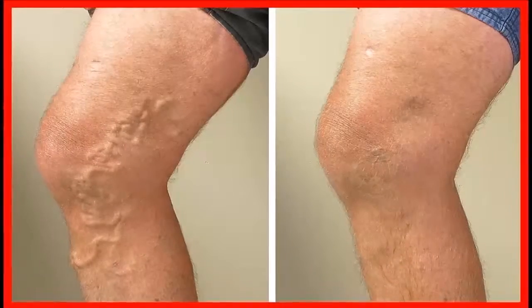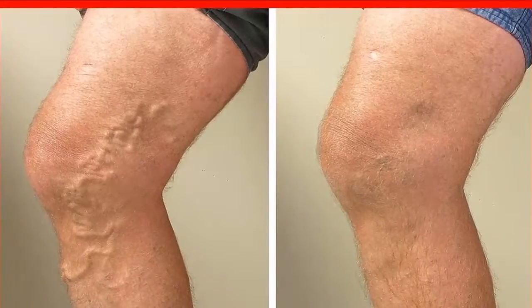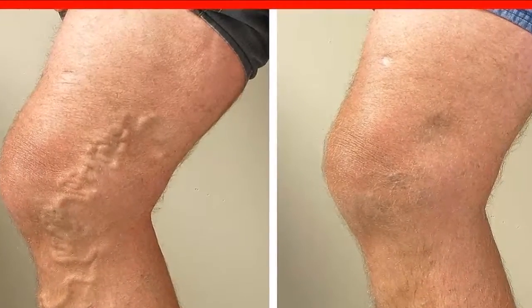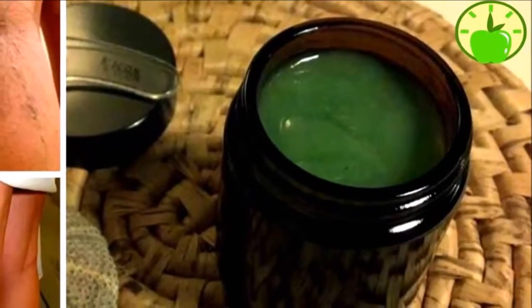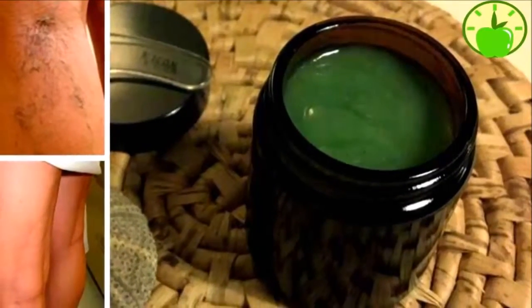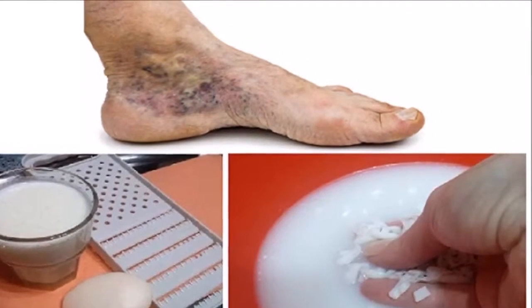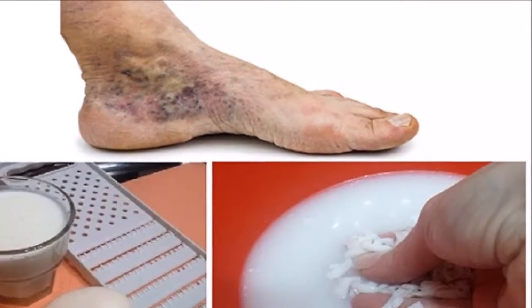The good news is that there is a natural and effective solution to counteract the discomfort that varicose veins cause you. A mixture of aloe vera, carrot and apple vinegar that makes you feel better and rejuvenated. Ingredients: half a cup of carrot, half a cup of aloe vera pulp, apple vinegar.